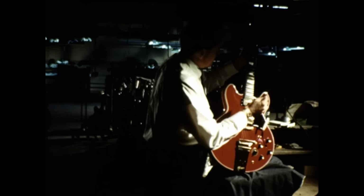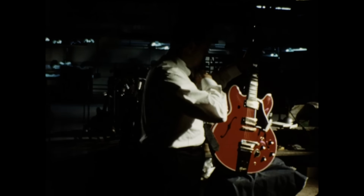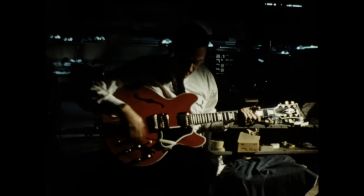The guitar. Old as mankind, new as tomorrow. The distinctive sound of a fine guitar strikes a satisfying note in our lives.